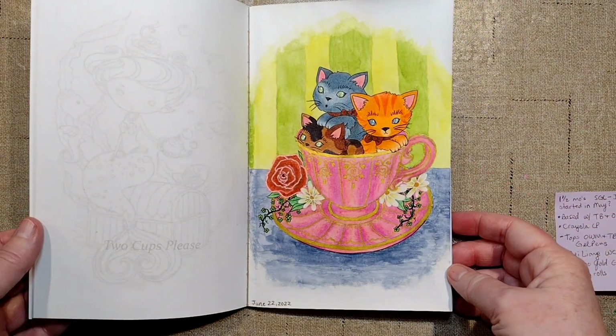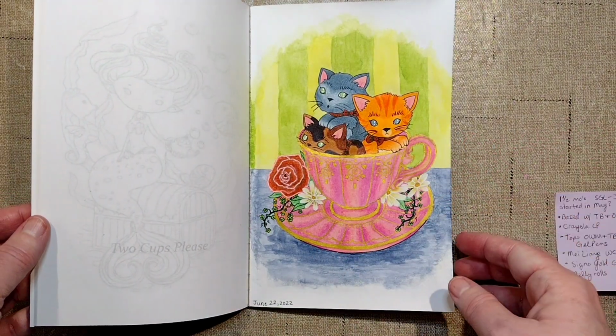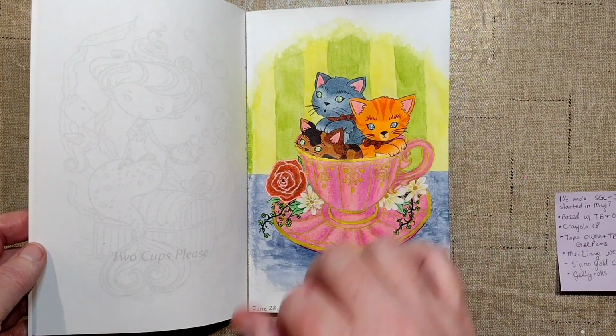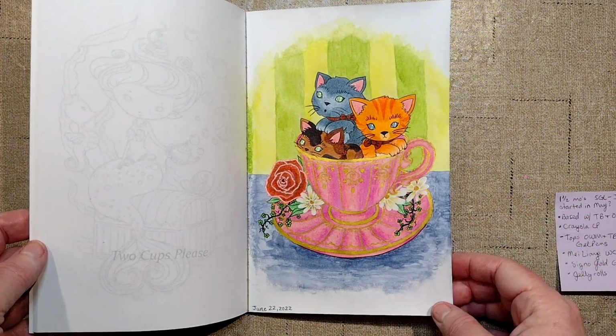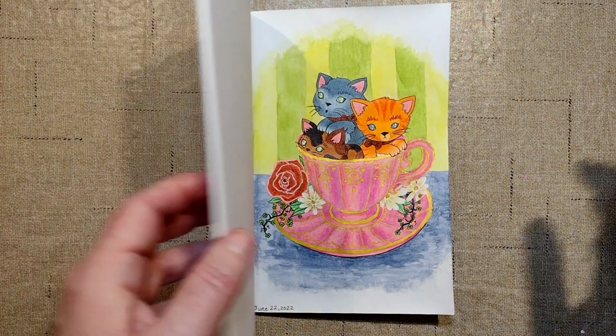This one stumped me for a long time, so it sat there for like 4 or 5 months before I would do it. Because I'm like, I don't know how to color that. I don't know what to do. And it's okay. I really like the cats. I'm not crazy about the teacup, but that's all right.